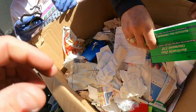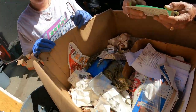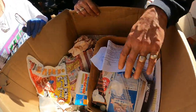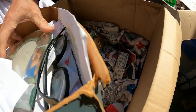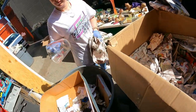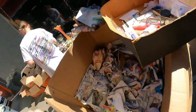We got a whole trash box right here. You don't underestimate nothing, though. It's like every little thing. That's why I found this gold ring. That's a $2 or $3. Here's Rod Stewart. Here's like 82 cents in change for you.